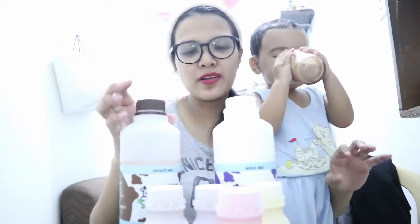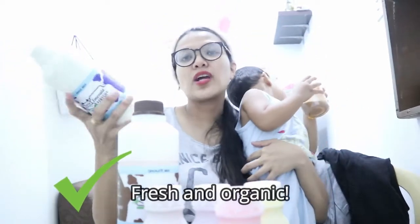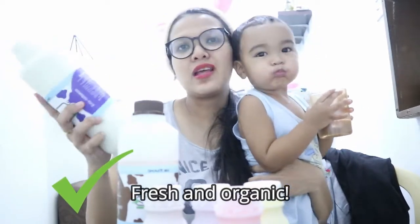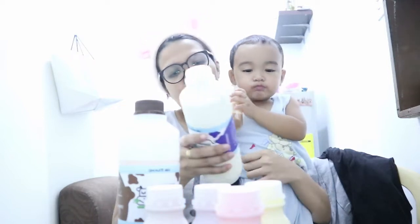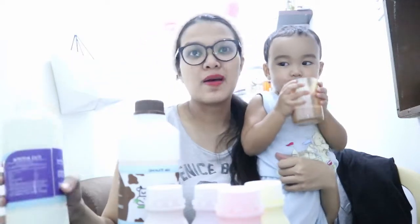So itong Emerald Fresh is bagong company lang ito, I think, and they are selling fresh milk products na organically made. Dito sa ingredients nakalagay is 100% cow's milk. Wala siyang halong preservatives. Galing siya sa dede ng cow. Tapos, ito is manufactured by Batangas Dairy and Multipurpose Cooperative in Malvar, Batangas.